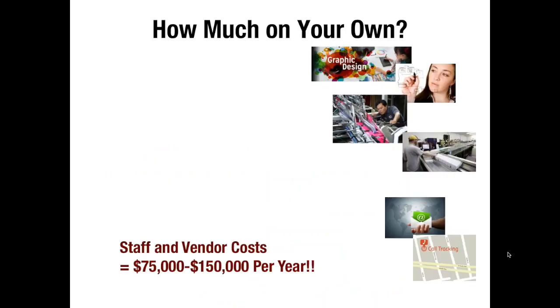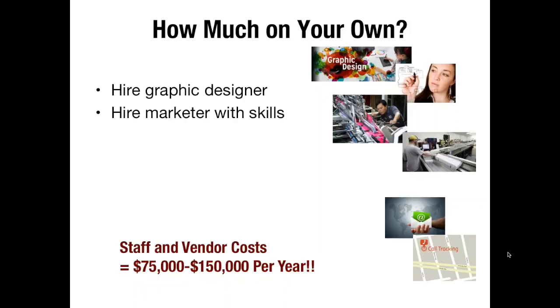So you're probably asking, okay, so what's your investment? Well, let me say it this way. If you were to do this on your own, here's what you're going to need. You need to hire a graphic designer for $30 to $100 an hour, but they probably don't understand our industry, so they would need to learn on your dime. Then you need to hire a marketer or someone who knows the psychology of the aesthetic patients and knows how to write direct response copy that gets a result.